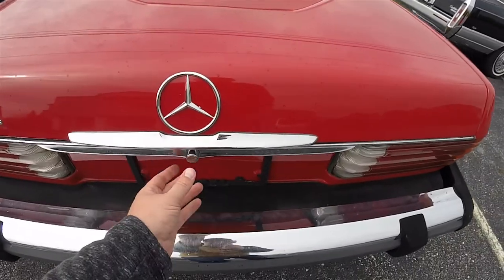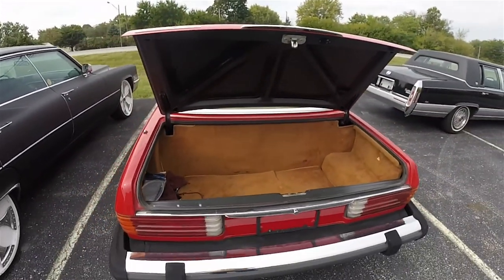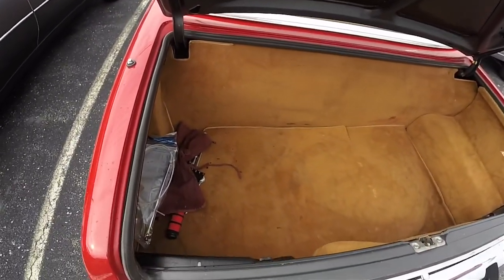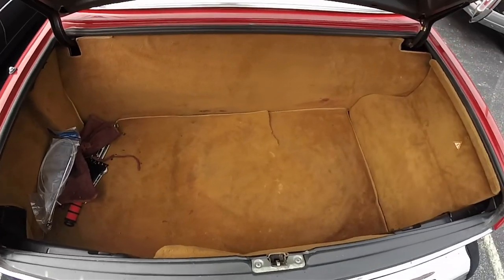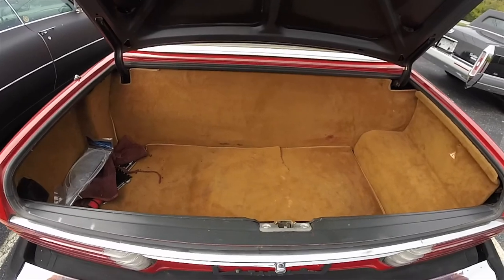Alright, and a quick look at the luggage area. Just pop it open with the push button. Trunk area is pretty nice and spacious, even for a car of this size. Nice flat load floor. The battery is mounted in the rear, as well as a spare tire underneath the mat.